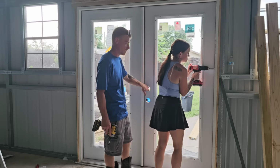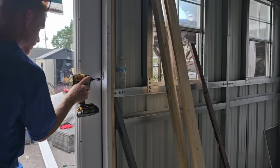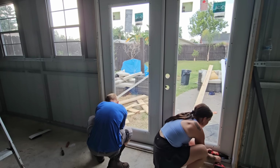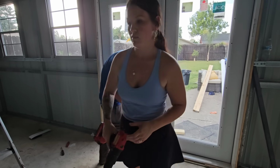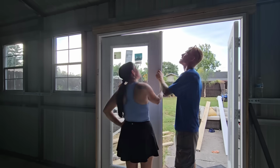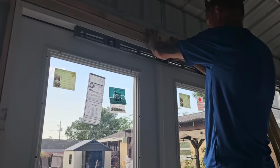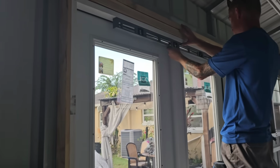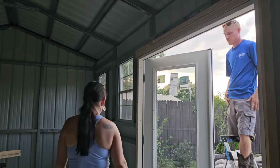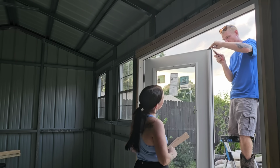Yeah, it's good. It's level? Yeah. So maybe it is just the way the door is. This whole thing is level. The craftsmanship on these doors, I mean, we paid $1,000 for this door. There should be screws in there, and you shouldn't have to drill out a hole. That's crazy.